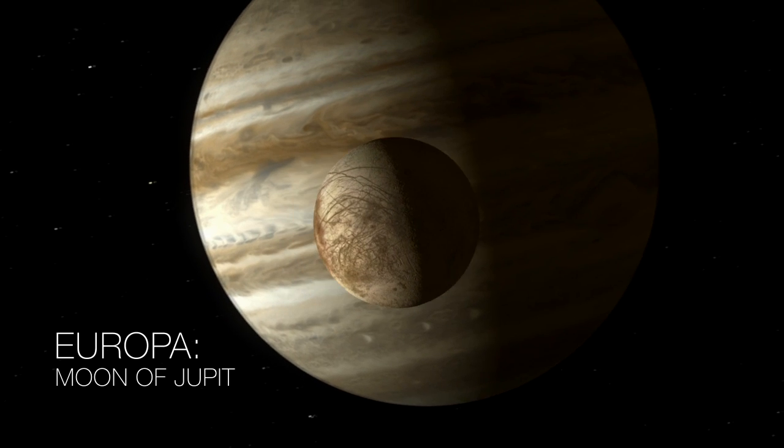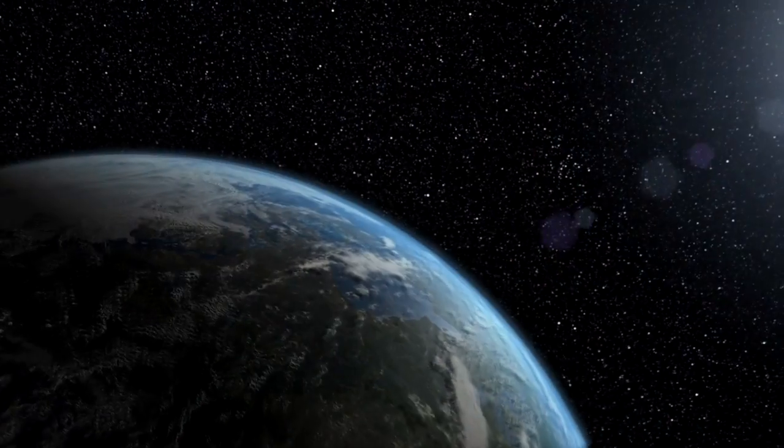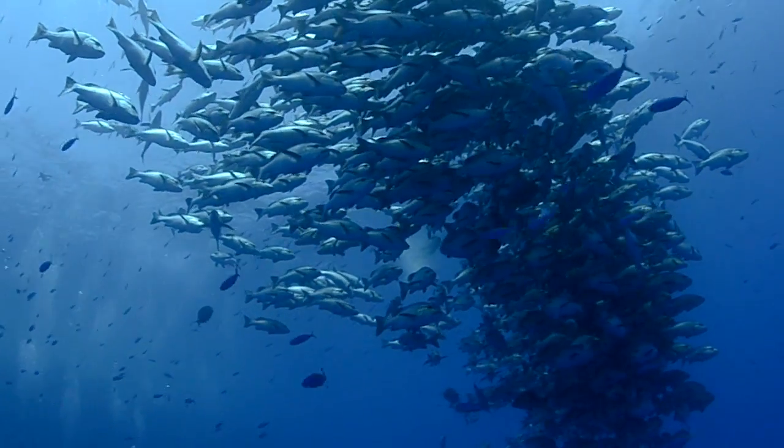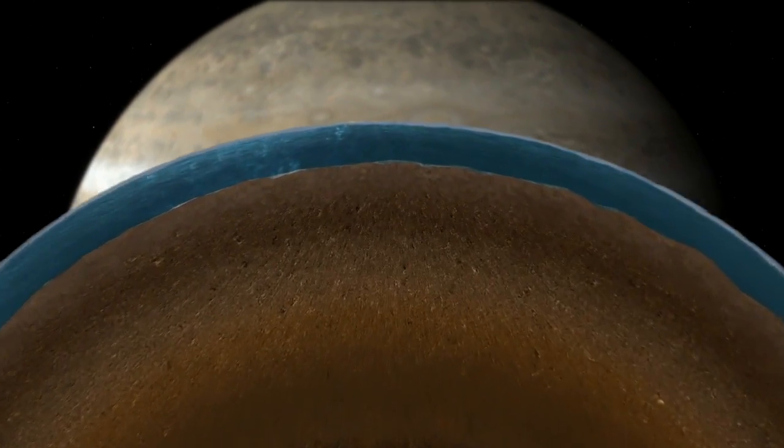Europa is the most likely place to find life in our solar system today because we think there's a liquid water ocean beneath its surface. Now, we know that on Earth, everywhere that there's water, we find life. So could Europa have the ingredients to support life? We might be actually looking at a body that is presently alive, presently active, and presently undergoing its geology.